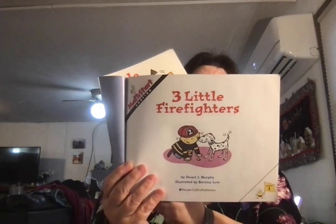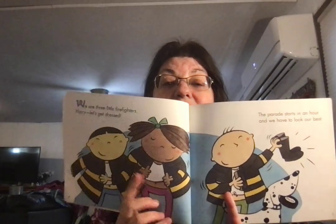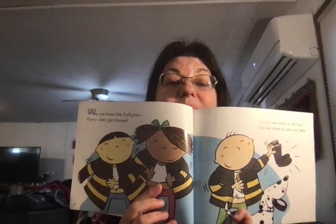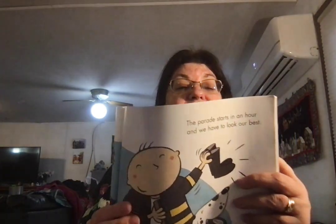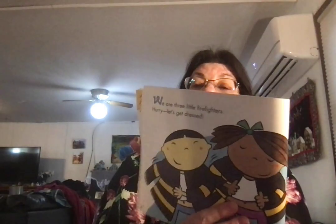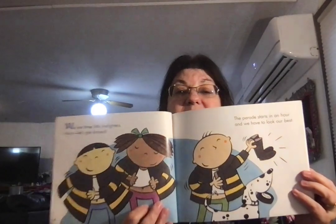Three little firefighters. Here's our three firefighters. One, two, three. Puppy dog makes four, but we're not counting him as a firefighter. We are three little firefighters. Hurry, let's get dressed. The parade starts in an hour, and we have to look our best. Oh, so it's not going to be a work day. It's going to be a parade day.